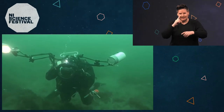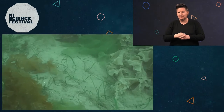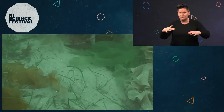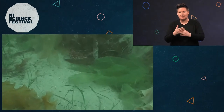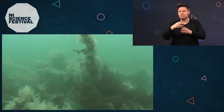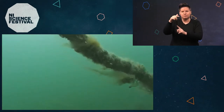And of course, it's all recorded for posterity. Here again, you can see a patch that smacks of physical disturbance. Something's rubbed the seagrass off this area. And not surprisingly, there's another mooring in evidence.